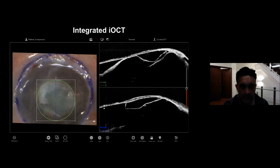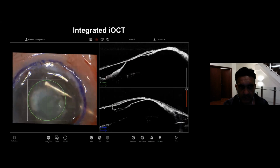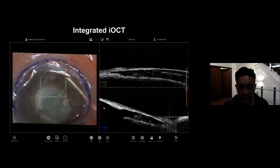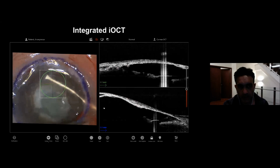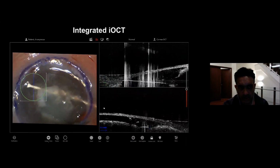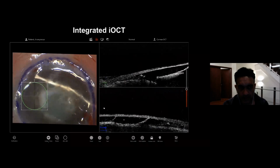Now, we enter the anterior chamber. I'm injecting some viscoelastic now to reform the anterior chamber and to get a separation of the iris away from the endothelium. I'm gently using the anterior lamellar dissector to push the iris away backwards. So I'm pushing the iris down.